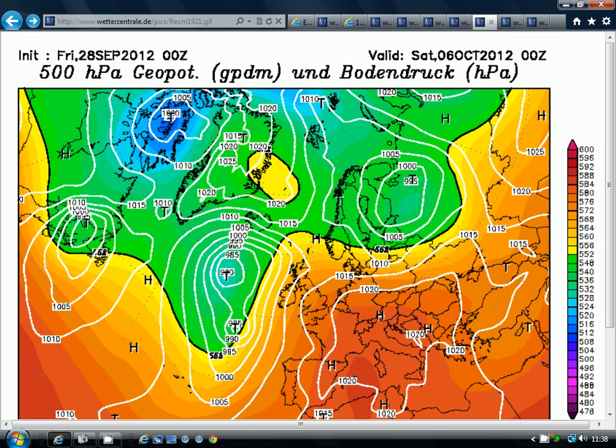ECMWF very similar. This is Saturday the 6th of October. Again, we've got the ridge over Europe, we've got the trough in the Atlantic with the Jetstream diving southwards, and then we're pulling up this southerly flow, but we've still got some quite high pressure up over Greenland.